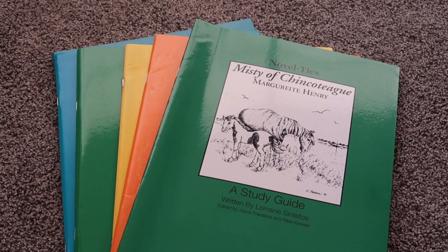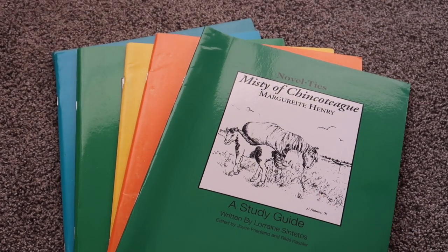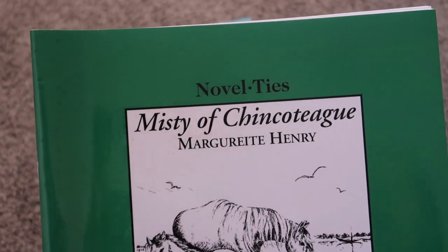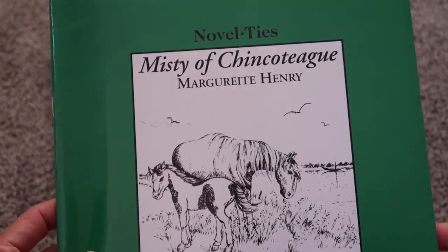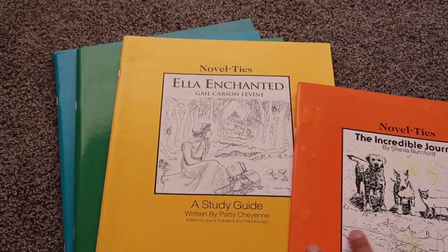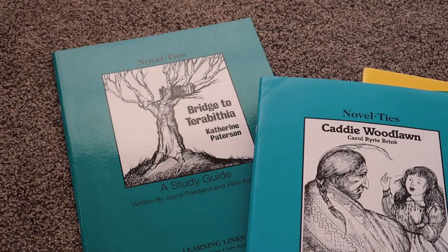So I've actually used different ones. This last year we used the Memorial Press ones as well, but I'm gonna go ahead and show these first. So these are the Novelties study guides. I bought these on Rainbow Resource and I got a few of them. We got this book, The Incredible Journey, Ella Enchanted, Because of Winn-Dixie, Caddy Woodlawn, and A Bridge to Terabithia.